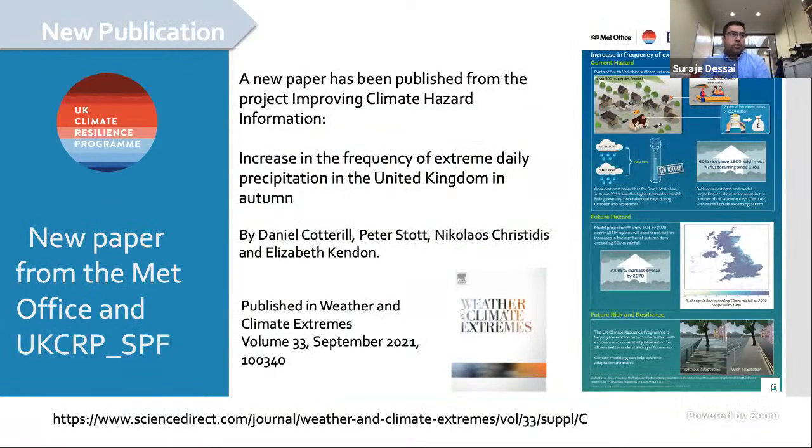And the final thing is some recently published work. Daniel Cottrell, Lizzie Kendon, who's here today, and other colleagues in the Met Office have just published some work looking at the frequency of extreme daily precipitation in the United Kingdom, particularly looking at the autumn season. And there's an infographic as well on the website, where you can get a bit more detail on that.